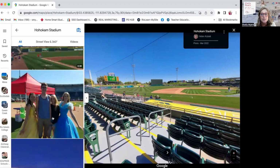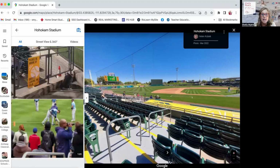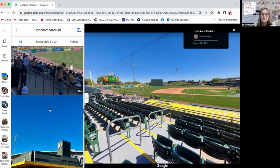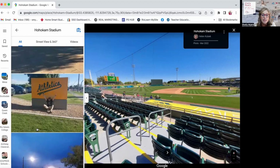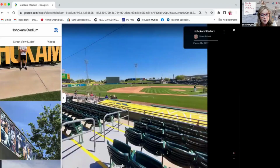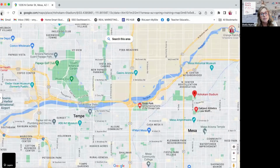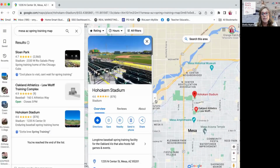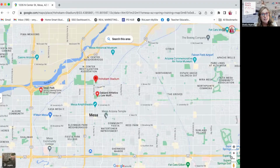So you've got Hohokam Stadium, where the A's play, their spring training stadium. Like I said, parking is awesome, and it's an awesome stadium and a lot of fun to go to. So if you're interested in spring training and you want to stay in Mesa, there are two great stadiums in Mesa for you to check out.